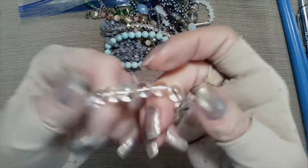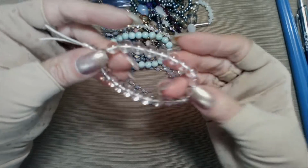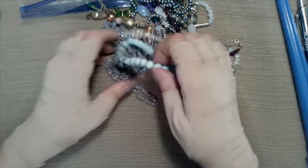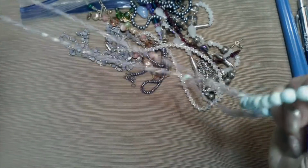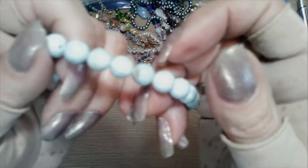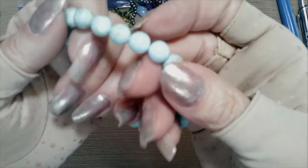Here's another glass, clear glass, round beads. Stretch, good stretch, very good stretch. This is another one that's gorgeous. This is just dyed howlite. Very, very pale turquoise color.